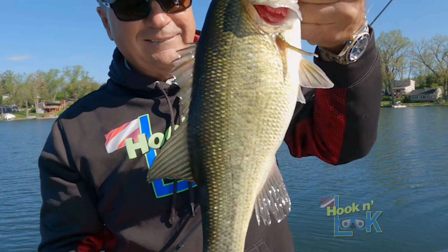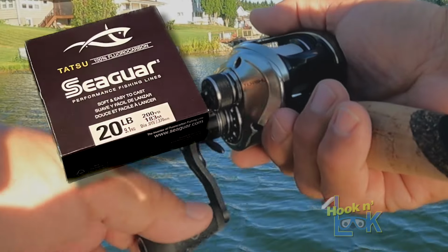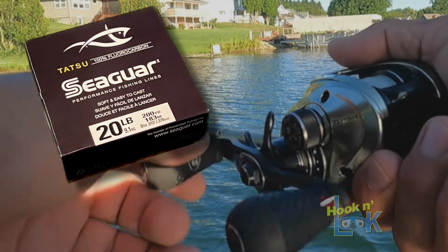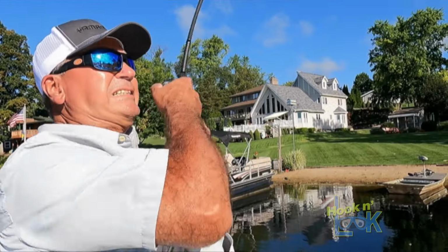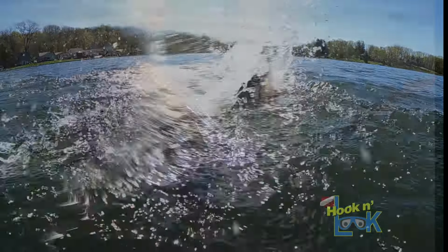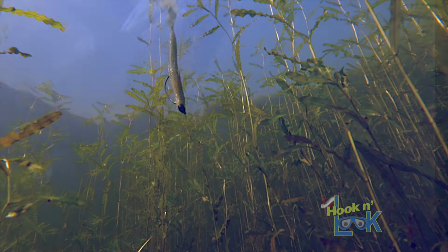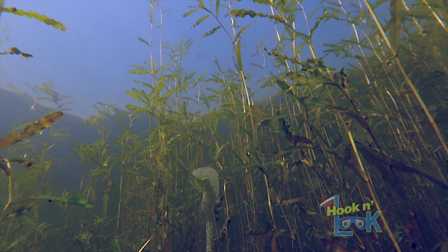That's why I prefer medium-heavy baitcasting equipment, spooled with 20-pound test Seaguar Tatsu fluorocarbon. Tatsu's strength, abrasion resistance, and unparalleled transparency is ideal for fishing around these clear water cabbage patches.